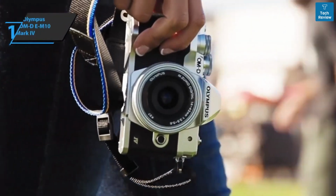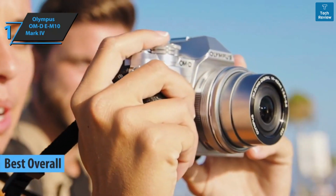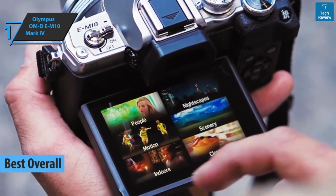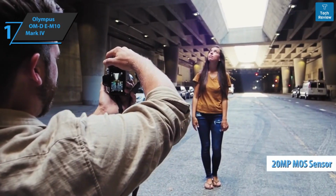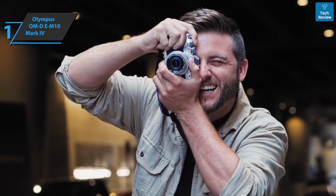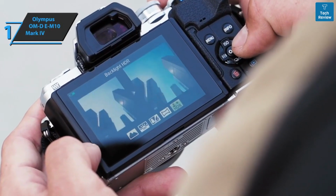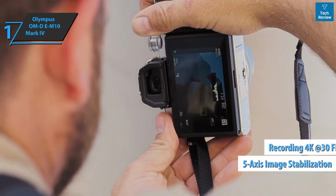Finally, we present to you the long-awaited gold medal and the title of the best overall camera for beginners in 2023. Meet the Olympus OM-D E-M10 Mark IV. This model is elegant, stylish, and incredibly light. With an updated 20 megapixel sensor and improvements in autofocus, the camera looks ready to impress. We really like the E-M10 Mark III because it's a fantastic little device with lots of useful features to boast about, like its compact body, 5-axis image stabilization, and 4K video capabilities.